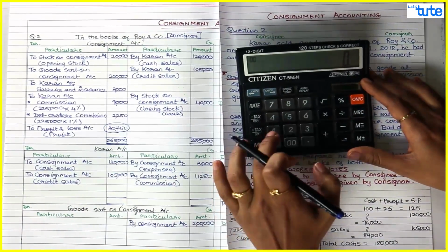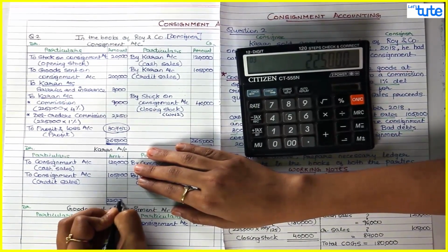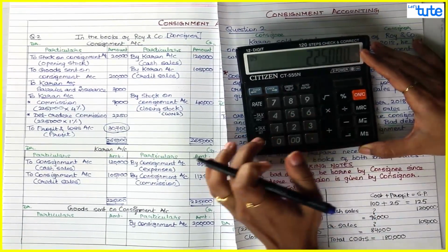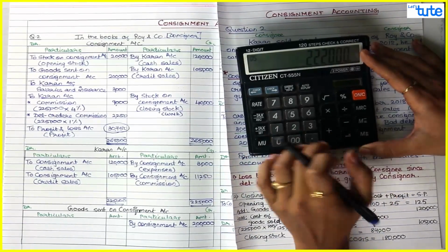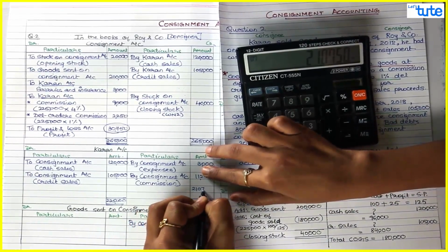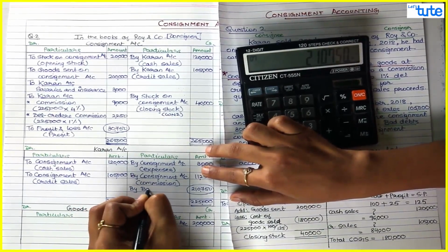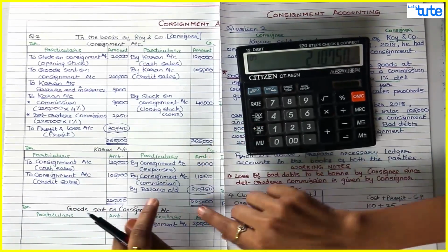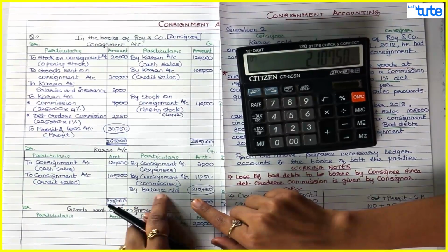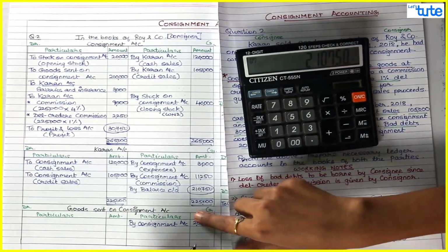So now the total of this 1,20,000 plus 1,05,000 is 2,25,000. Out of 2,25,000 of sale proceeds, consignee will deduct his expense of 3,000, commission of 11,250, and balance is receivable by consignor, 2,10,750, by balance carried down. If they say that the settlement is to be made, then you'll make the settlement like by bank or by bills. If they don't tell you about the settlement, then the balance would be carried down.